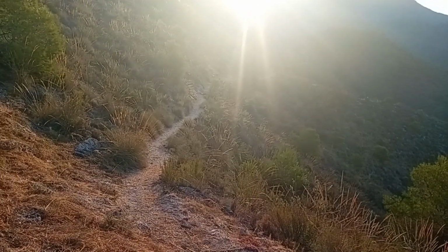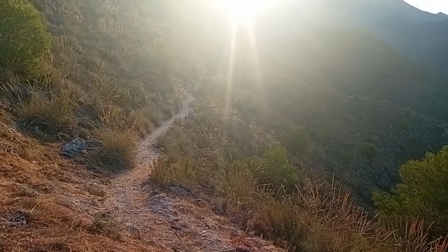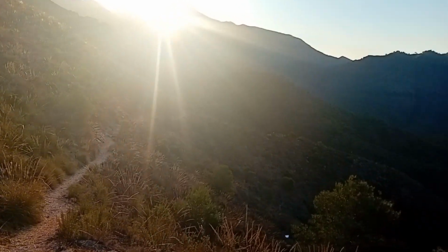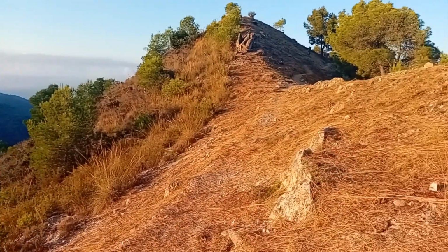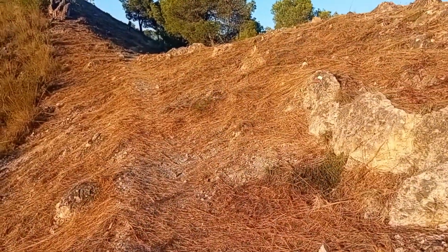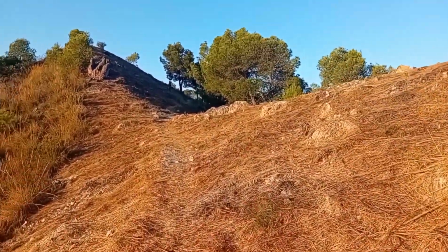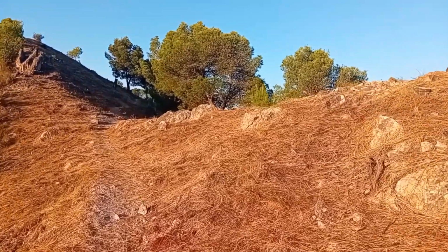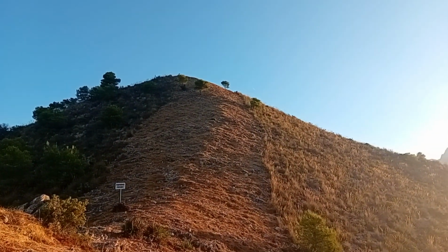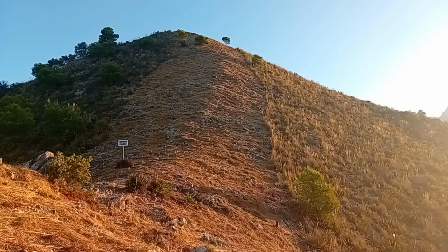That's the way out to the caves, out to the Rio Chillar and then onto the caves. I can actually hear the Chillar from here. But we're going this way. The grass has been cut recently. It's a fire break. If you look up the hill there, you can see the haircut.